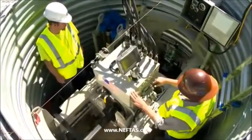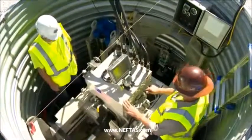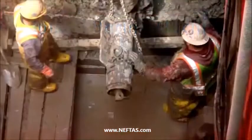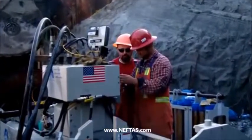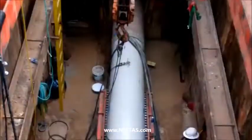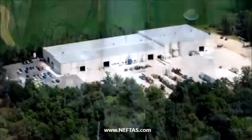You owe it to yourself to take advantage of the most versatile machine in the industry, Akkerman's guided boring machine. Whether you need to install pipes through challenging ground conditions, bore with unsurpassed accuracy, or operate with less site disruption, the GBM gives you the advantage of being able to do it all.